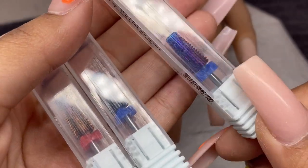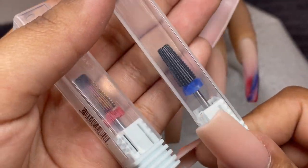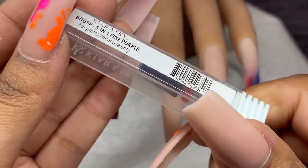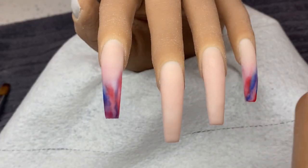So I got the black one in medium and the purple one in medium, and then the other one was a fine bit. So as you can see, they're really pretty, and it does come with that dust band that you need to protect your hand piece.